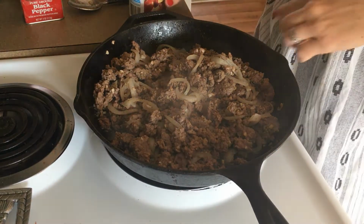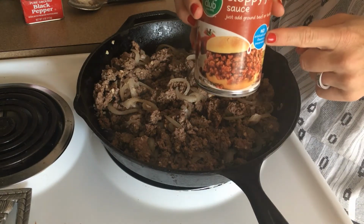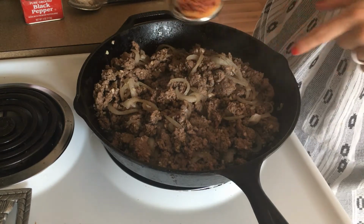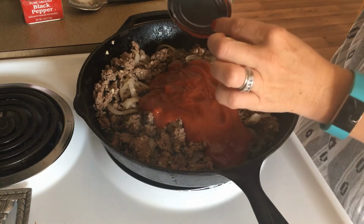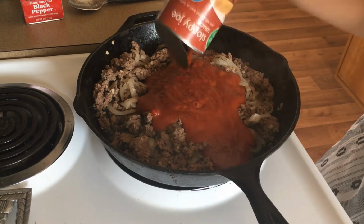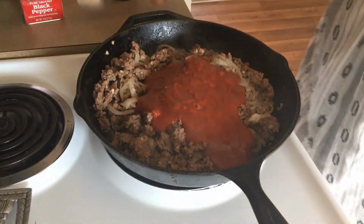All right, for the sloppy joes, we're going to use this sloppy joe sauce. This is for 1 pound of ground beef. This is 2 pounds. So I'm going to add this. Again, this is just what I had in my pantry on hand for a rainy day. Okay, and then I'm going to stir that around.